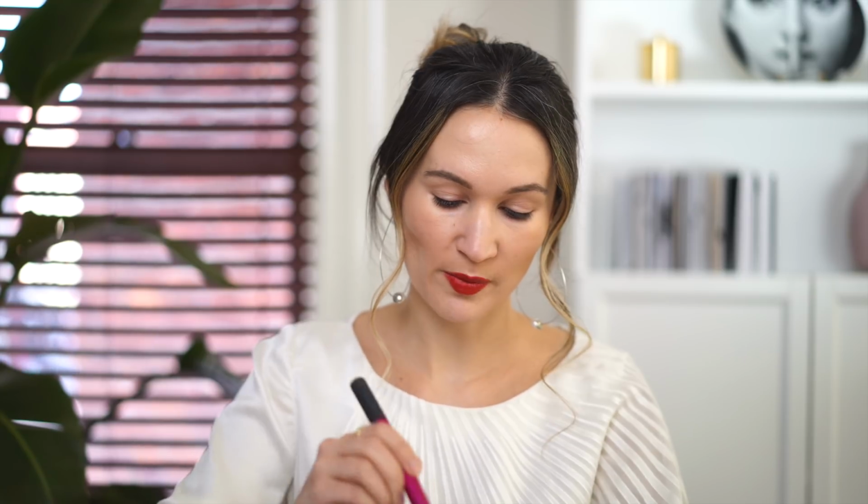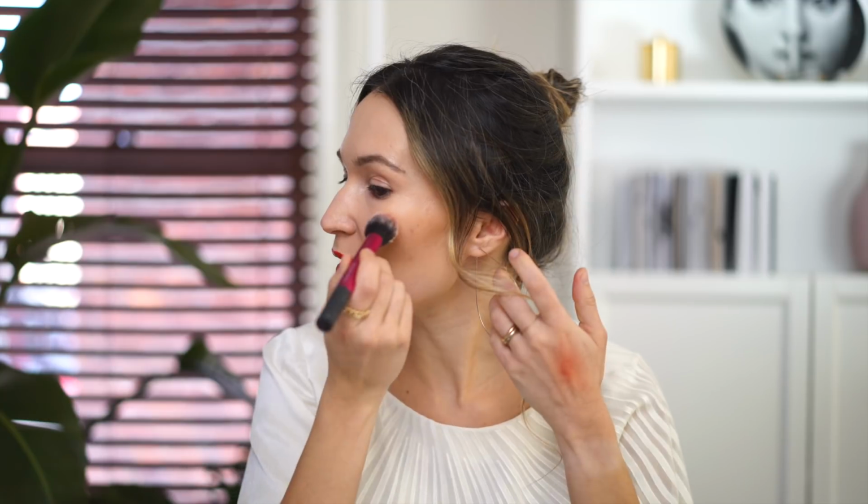You can go in with a sponge to blend it out. If you want a bit more control in terms of the intensity, you can just take a bit of the lip product on the back of your hand. Use the back of your hand as a palette to really make sure you're getting that pigment onto your blush brush. And as you can see, it just looks really fresh. It's a perfect match, and this is such a long-lasting formula, it will not budge.